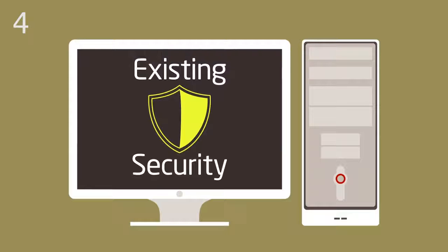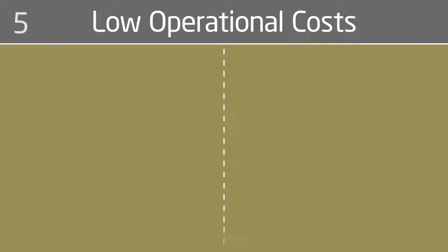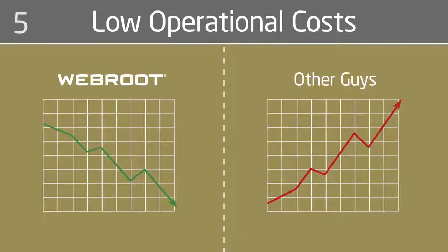No conflict design, so you can easily trial without removing your existing solution. Operational costs of Webroot are less than those of traditional antiviruses, even when it's free.